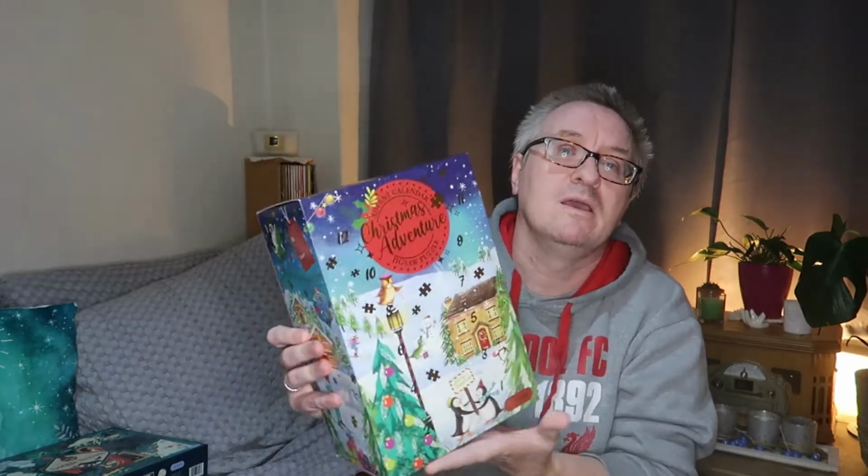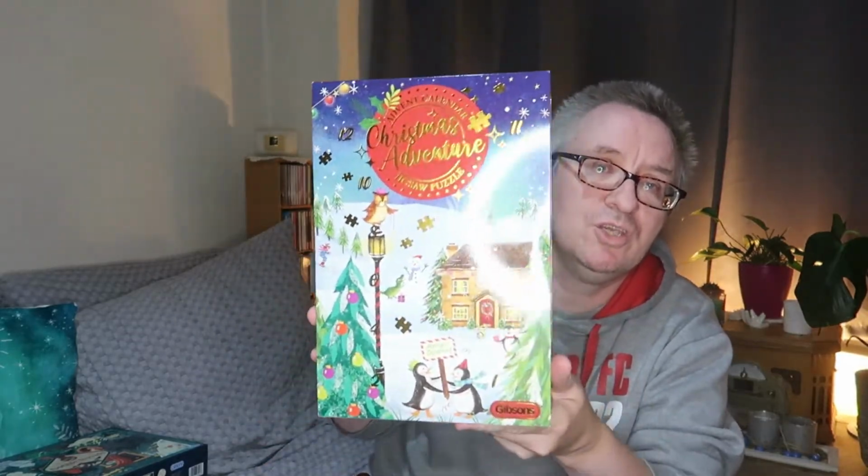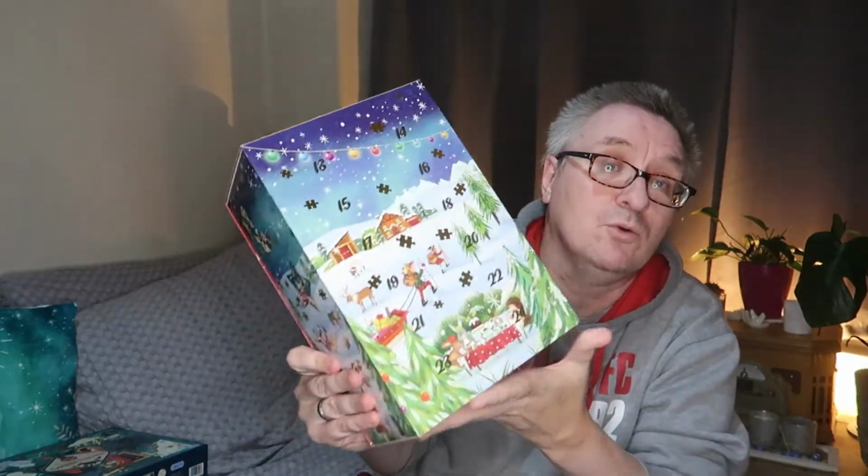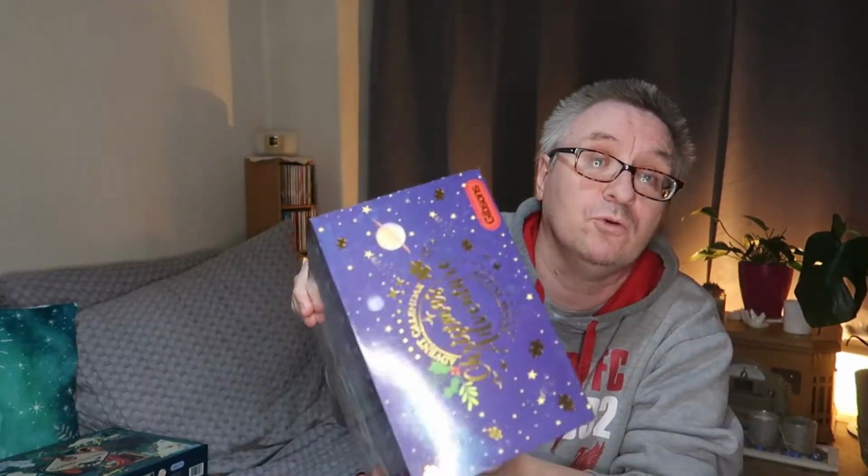They've actually got the glue and everything in there, so that you can do the jigsaws, and then when you've done them, you can use the jigsaw glue on them and hang them as decorations. And I think that's a really cracking idea, and that's going to be my advent calendar for this year. It's the Gibsons Jigsaw Advent Calendar. There's 24 small jigsaws in there, which I'm going to look forward to doing.